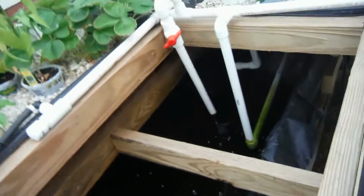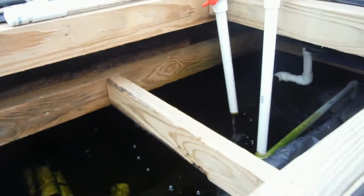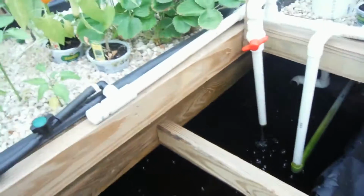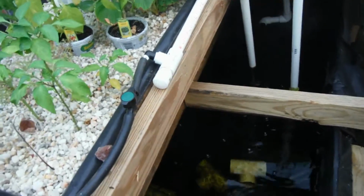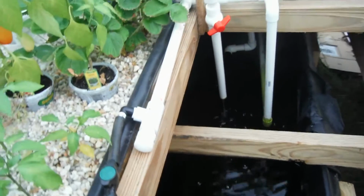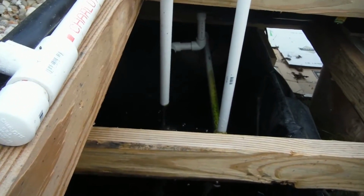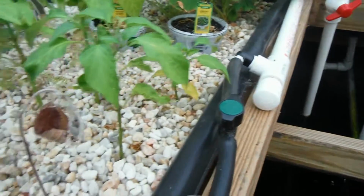Fish-wise, you can see right there on the back side of that T, a catfish tail hanging out. I believe that's the only guy I've been seeing in here. I have not seen any goldfish. They've all kind of disappeared, so they might have become food for the catfish, even though I've been trying to feed everybody regularly. So that's my little fish update right there. Water level's down a little bit below that pipe, so I need to add some more.